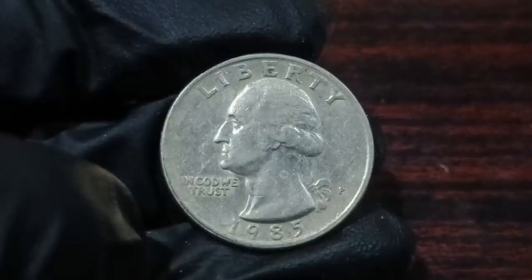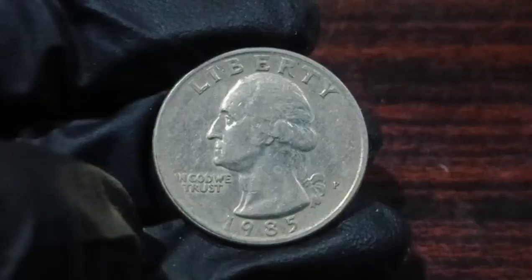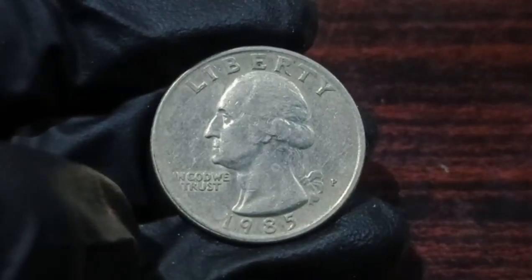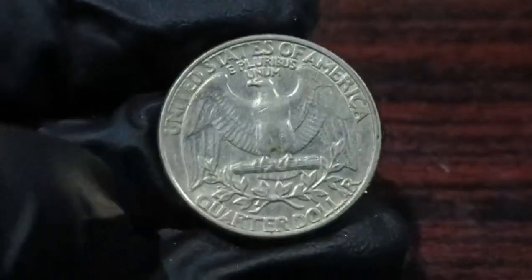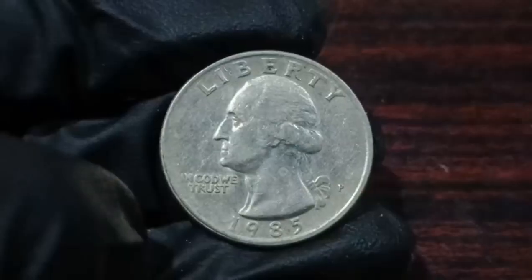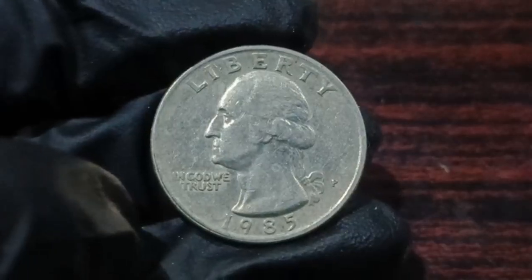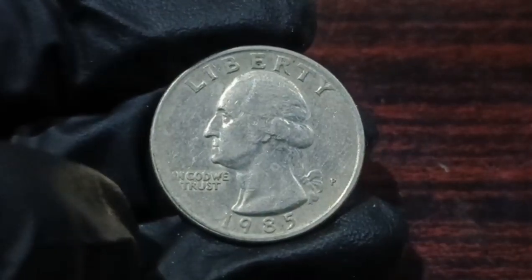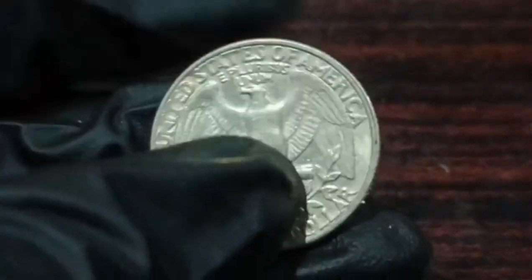Where humble beginnings lead to priceless recognition, collectors often emphasize the importance of preservation. A 1985 quarter kept in pristine condition, protected from moisture, air, and scratches, has a far greater chance of becoming a valuable piece in the future. The numismatic market rewards patience and care. Coins stored in albums, holders, or slabs retain their quality, allowing future generations to admire their brilliance.